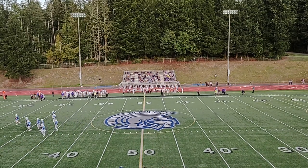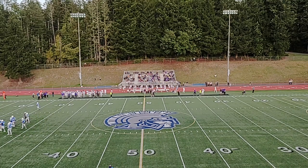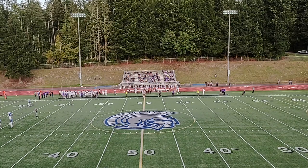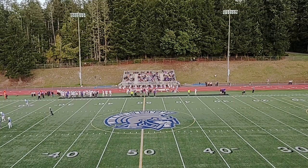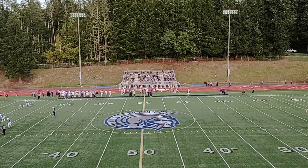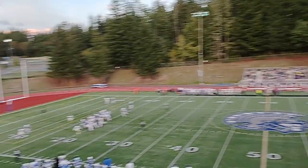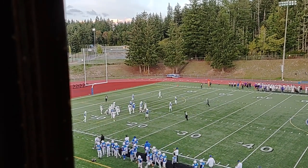To second quarter action for the North Kitsap Vikings. They see the Trojans leading at 6-0 after one quarter of play. And after the ensuing punt by North Kitsap, the Olympic Trojans blocked it and Mack jumped on it. The Trojans now, going from our right to our left, have the football on the 20-yard line of the Vikings.